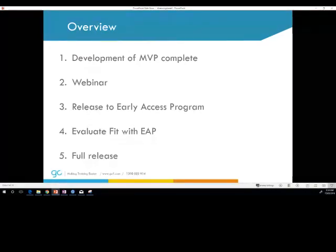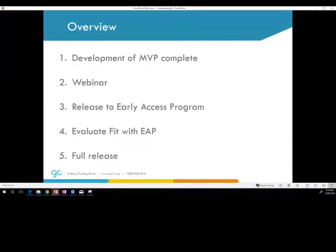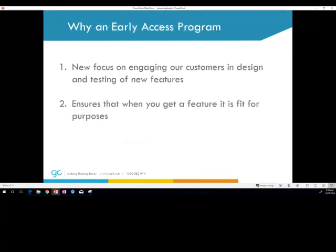We release the feature for a period of time, depending upon the complexity of the feature, anywhere between 2 weeks and 4 to 6 weeks. Then we do an evaluation of that feature with the early access program participants and incorporate feedback where relevant. Once we've gone through that cycle, we look to move to full release. What we're hoping to get out of this is a much better fit to requirements, and a much better understanding of your business, so that moving forward we can continue to release and develop features that work well. So why have we decided to go with an early access program?